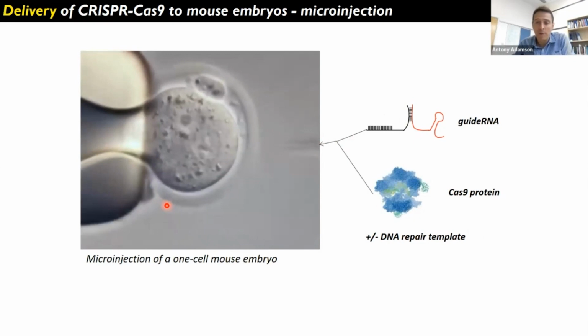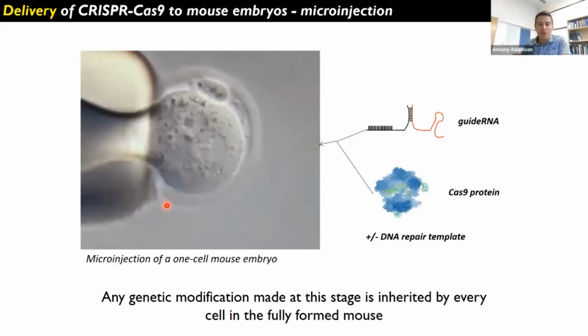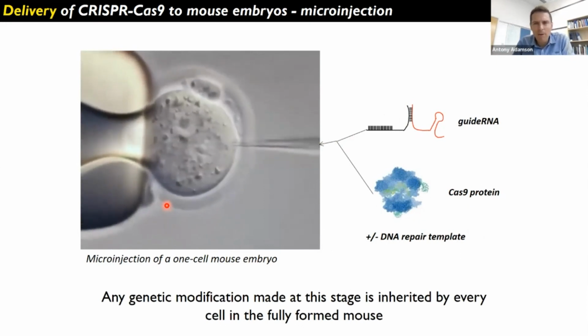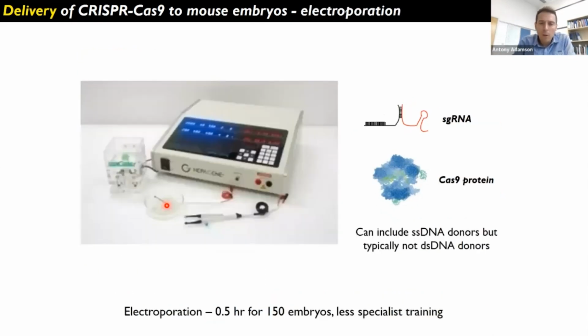And it's a really super efficient process. So we've got this one cell embryo stage now, and any genetic change we make at this one cell, as it divides and differentiates into all the different cells and tissues, that modification is going to be pretty much throughout the entire mouse. So you get really, really low levels of mosaicism and really high rates of germline transmission from CRISPR in the mouse. We have also got the option of electroporation these days.